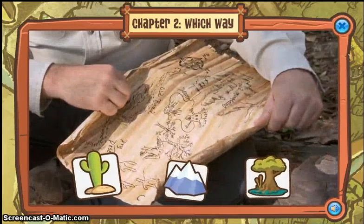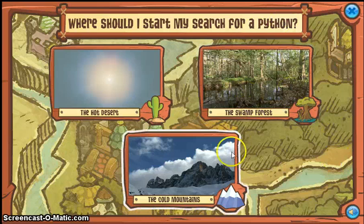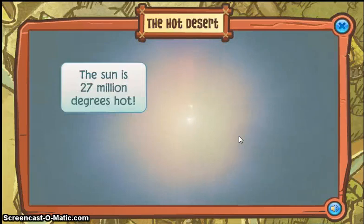I wonder if different places lead to different things. I know this is the correct answer, so I'm going to try the hot desert and see what happens if it leads all the way to the swamp.